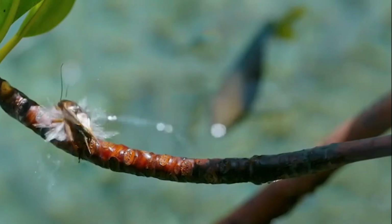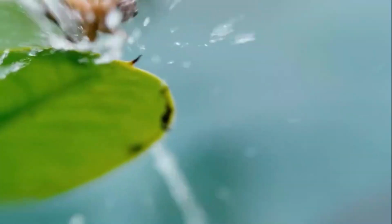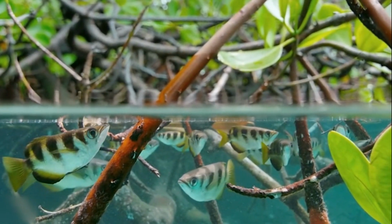By spouting water jets, archerfish can prey on insects on trees. The water jet it sprays out is like a shooting arrow, and the insects hit will fall into the water. To shoot accurately, the archerfish needs to perform complex calculations.